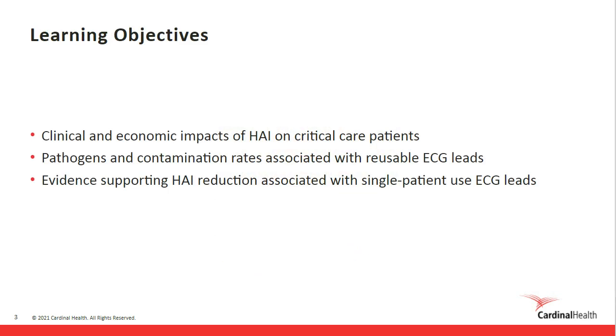The learning objectives for today are the clinical and economic impacts of HAI, or healthcare-associated infection, on critical care patients, pathogens and contamination rates associated with reusable ECG leads, and finally, evidence supporting HAI reduction associated with single patient use ECG leads.